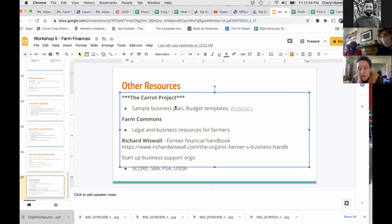I do also just want to say that sometimes when it comes to SCORE and SBA, their mentors might lack experience working with farmers. So it is just nice to ask up front if they have anyone that has worked with small farms before. And I think Monica Hernandez, she's out of Lafayette. She's a SCORE mentor in Louisiana, and her partner runs a farm in Lafayette. So she could be a resource.